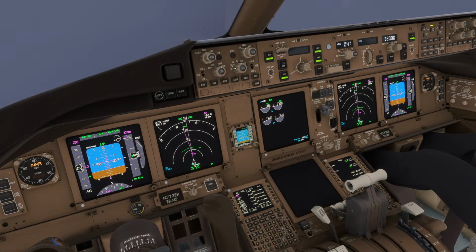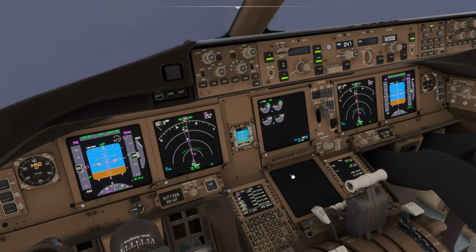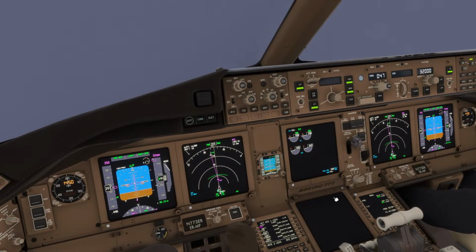Piper 308 Juliet Tango would like to cancel IFR and go VFR. Piper 308 Juliet Tango, roger. Radar services terminated. Squawk VFR. Frequency change approved. Roger 308 Juliet Tango. Frequency change approved.